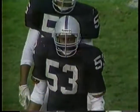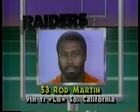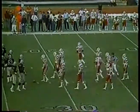I got playing with him in the dressing room the other day, put a hammer lock on him. He had me on the ground before I could wiggle. He's a powerful player, a big play linebacker for that Raider team.